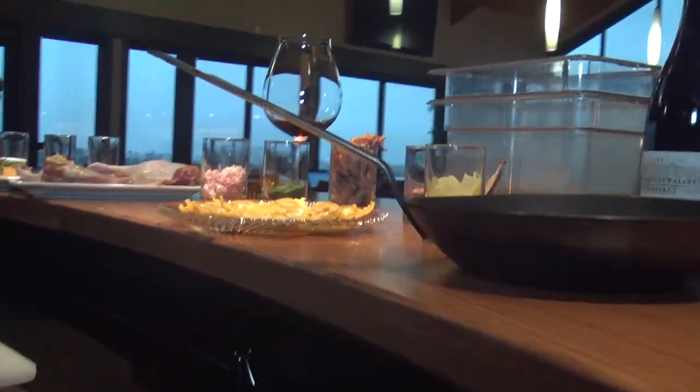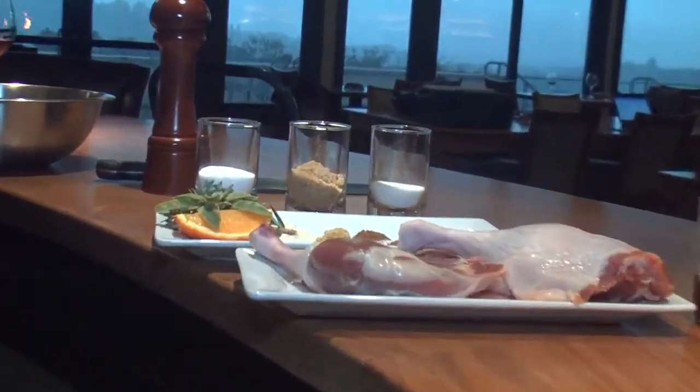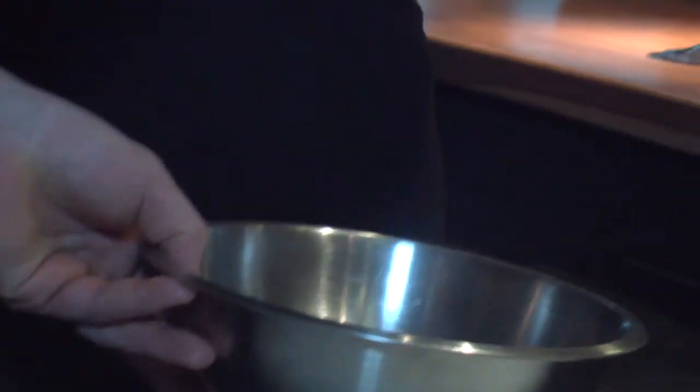Okay, what are we doing here? So our next dish, we're going to make butternut squash and sage duck confit raviolis. And that's this dish right here with all these ingredients. But in order to do that, we have to make duck confit. And so over here, we have the ingredients to do that. And so we're going to take our bowl, and I'm going to let you get messy this time.